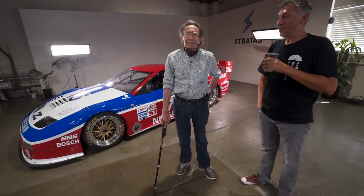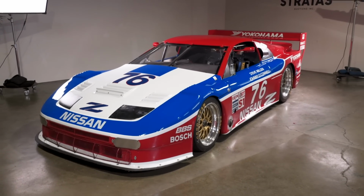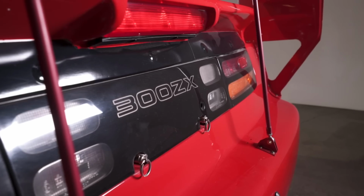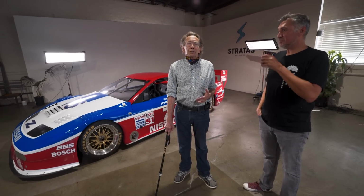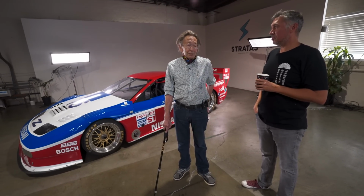What are we looking at here? Well, we're looking at basically a 1989 300zx Nissan on steroids. And basically I got the job to design a new chassis for the 300zx. I was Nissan's chief designer at that time, and I'd done the GTP cars that we were racing at the time. This car came up as a big project because Nissan wanted a truly updated 300zx race car in the United States. So I got the job to design it.